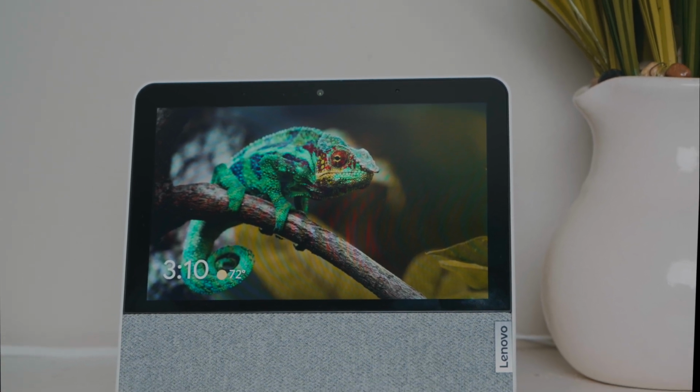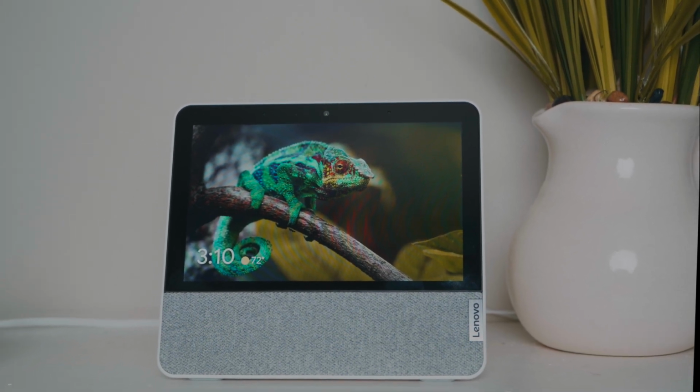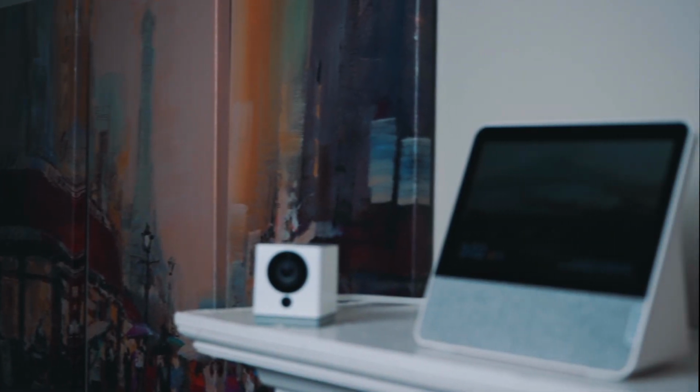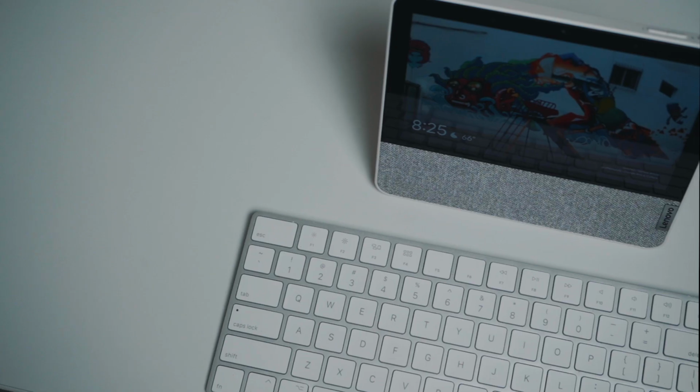On the software side, it's powered by Android Things OS, so it's got Google's full power backing it with the Google Assistant and Duo for voice and video calls. It's also good to know that it supports Wi-Fi 802.11ac on both the 2.4 and 5 GHz networks, all in a package that weighs only 1.5 pounds.